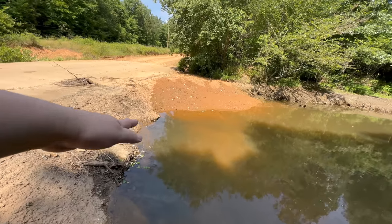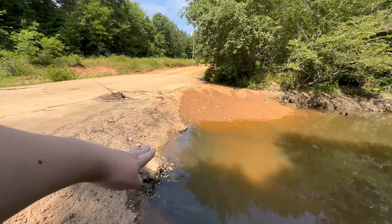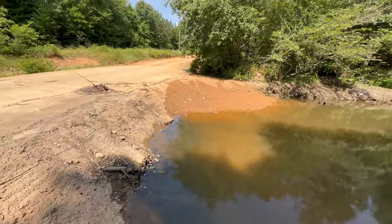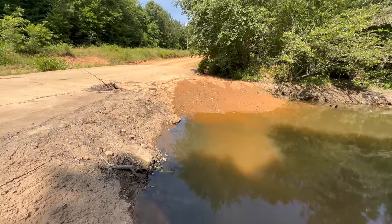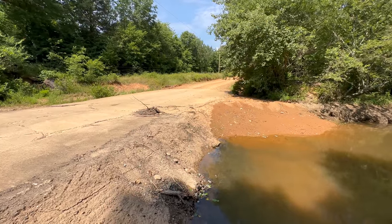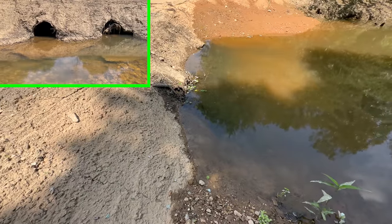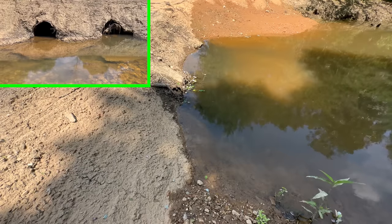But you can see how deep this is. The water was all the way up to the road, and the culvert's all the way down here. It's a lot lower than the culverts, too. We would have been chest deep or deeper if we had tried to get in here and clear these. So that's why we decided to wait. All right, I'm going to get you guys set up here and then we'll get started. Get gloves and a rake.